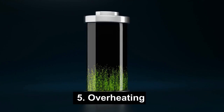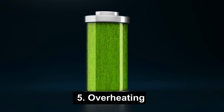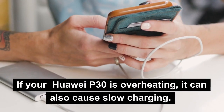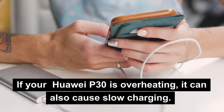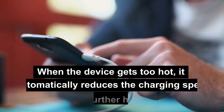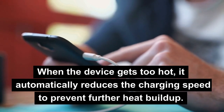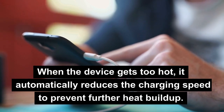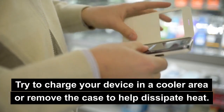Five, overheating. If your Huawei P30 is overheating, it can also cause slow charging. When the device gets too hot, it automatically reduces the charging speed to prevent further heat buildup. Try to charge your device in a cooler area or remove the case to help dissipate heat.